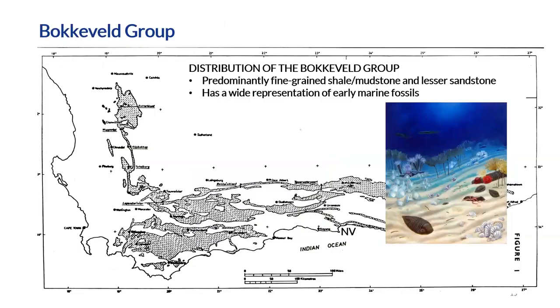Next. So the Bokkeveld, which overlies and is partly in juxtaposition to the Table Mountain Group, was a fine-grained shale or mudstone. Shale, as many people misconstrue, is not a rock, it's a texture. Basically mudstones and less of a sandstone, but they are the first explosion of life into the Cape Supergroup.